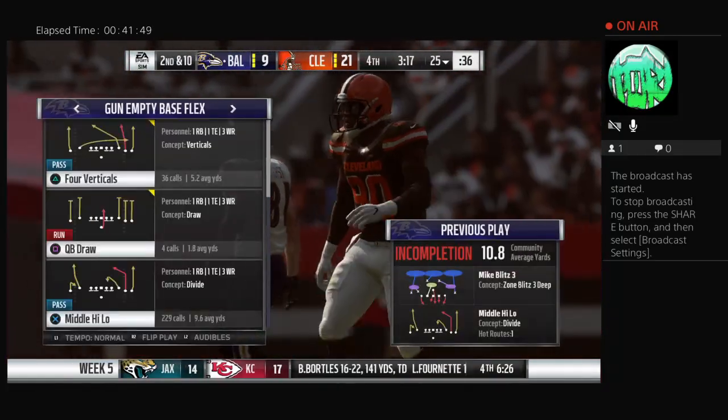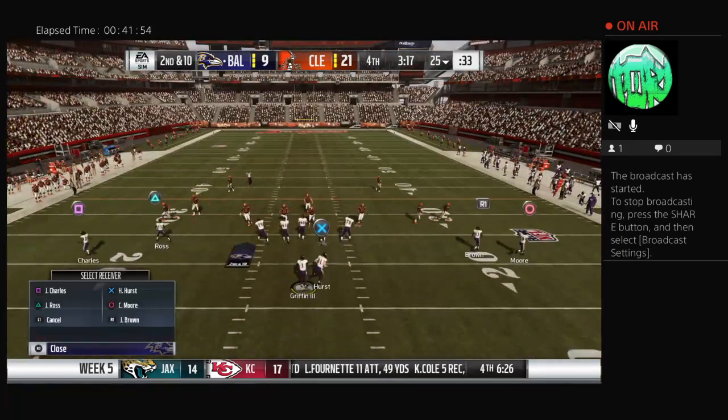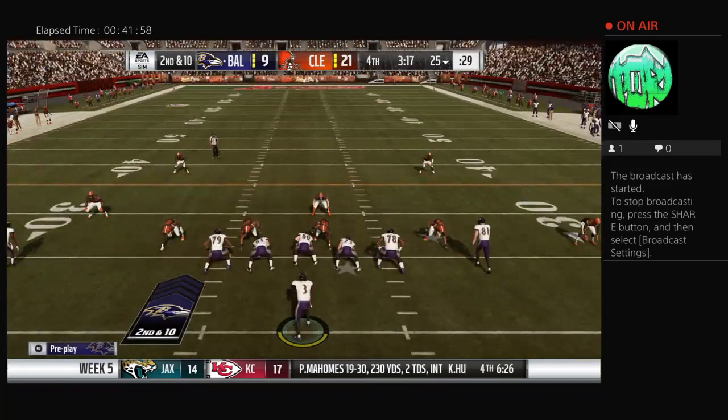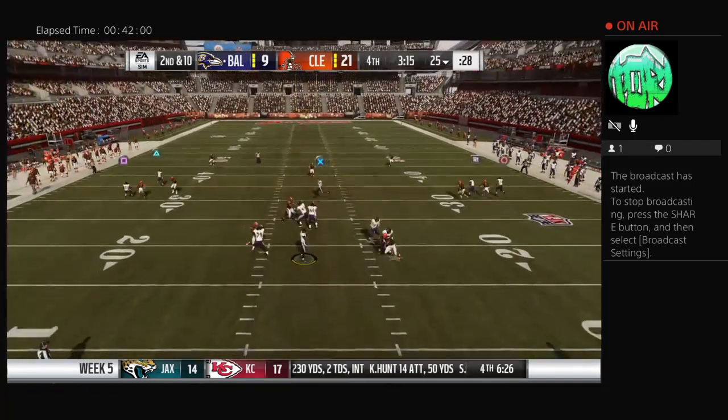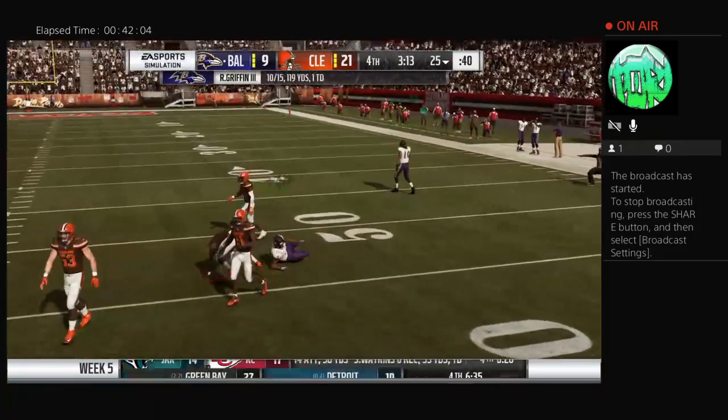Now the first play of the drive there is incomplete. Well, not to get too overcritical there because he knows what he's doing, but his shoulders looked a little off kilter there when he threw that. I don't think you're being overly critical there. You're just analyzing it, and if he gets those shoulders right, that pass will go from incomplete to complete.